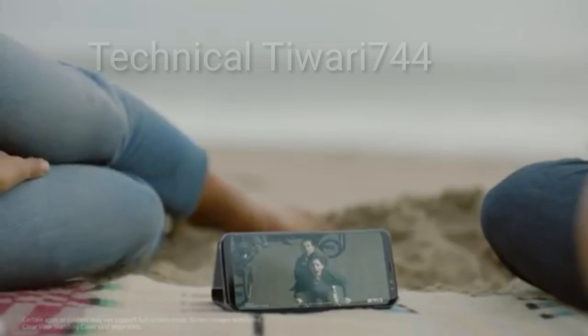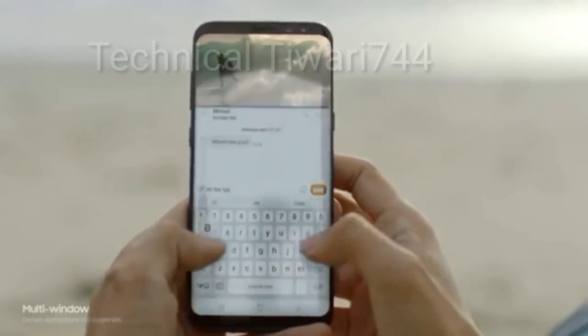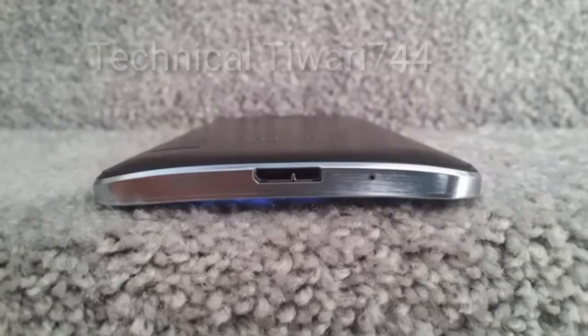Samsung is an experimental company and they try out a lot of things, out of which some work out and some don't. The Samsung Galaxy Note and the Edge display are some that worked out really well, and the Galaxy Round is one of the ones that didn't.